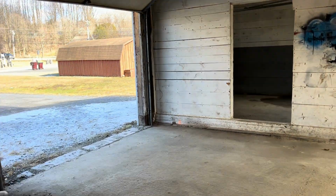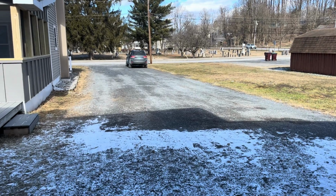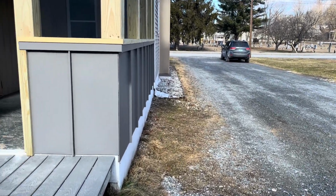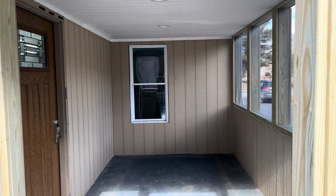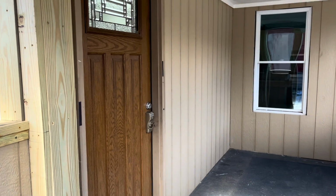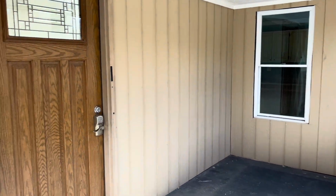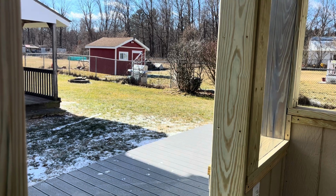All right, that's it for the exterior video. Big wide driveway, definitely can park 2-3 cars, definitely 2 cars across, and several down. You can probably fit 10-12 cars in this driveway. And then lastly, before I head in, this is the back porch. Love this door, ceiling, some lights. Okay, let's take a look inside.